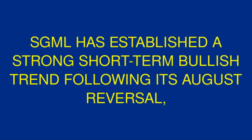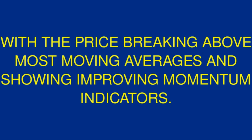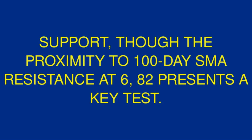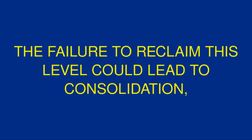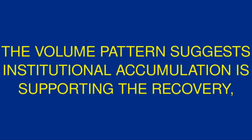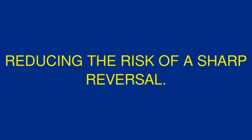Conclusion. SGML has established a strong short-term bullish trend following its August reversal, with the price breaking above most moving averages and showing improving momentum indicators. The 22.8% single-day surge appears sustainable given the healthy RSI levels and strong volume support, though the proximity to 100-day SMA resistance at 682 presents a key test. The failure to reclaim this level could lead to consolidation, while a sustained break above would confirm a longer-term bullish shift. The volume pattern suggests institutional accumulation is supporting the recovery, reducing the risk of a sharp reversal.